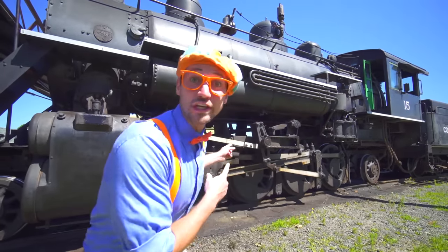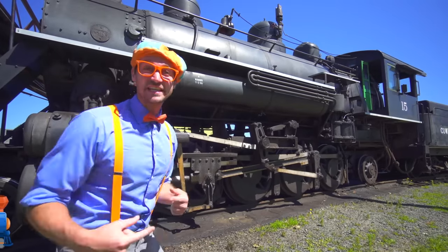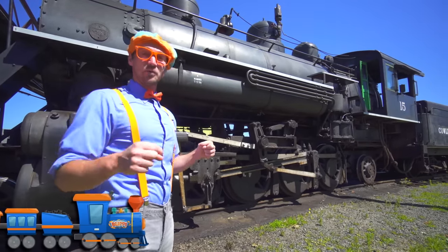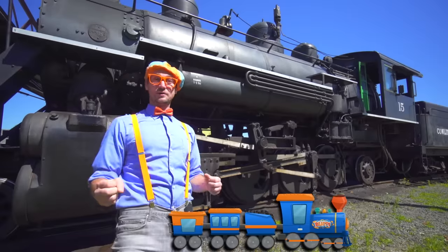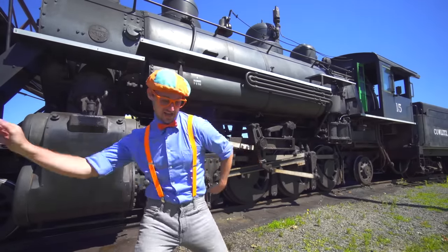Woo! Look at what it is! This is a steam train. And today we are in Chehalis, Washington, and we are going to learn about trains!